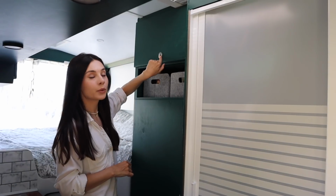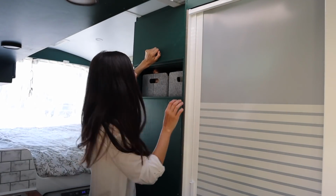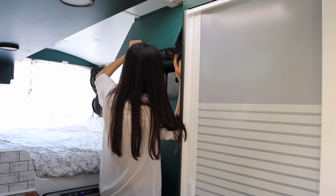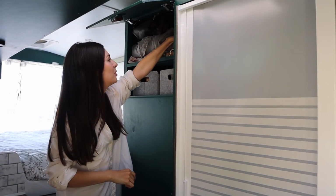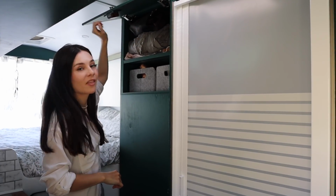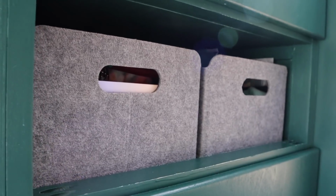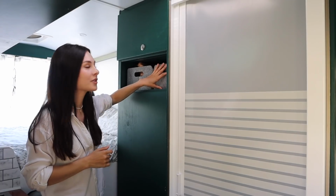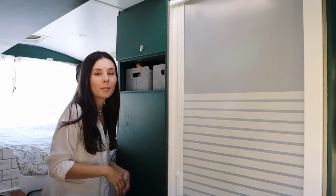In this cabinet we have our sheets and books, and I'm gonna open it, but hold on. Yeah, it's not that bad. Sheets, books, my jewelry, and Vlad's things. Down here, this whole shelf is all mine. Here I have my skincare stuff, hair care stuff, and just my stuff.